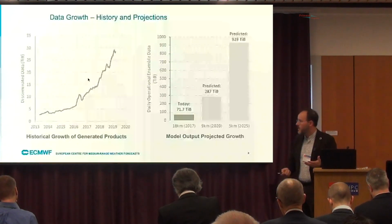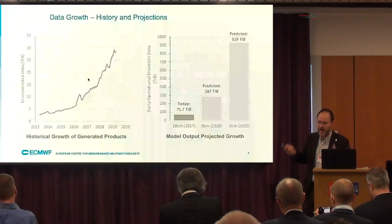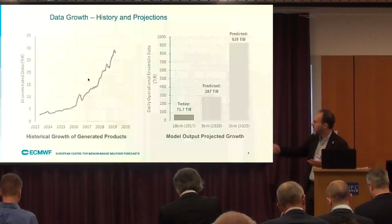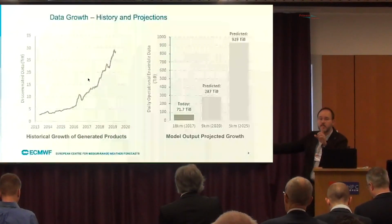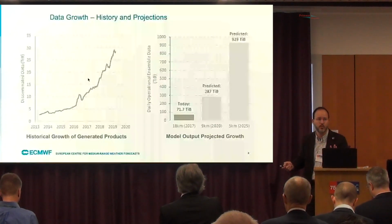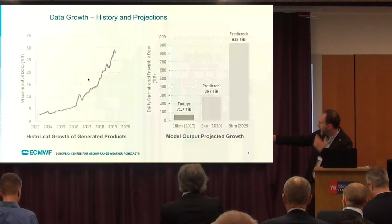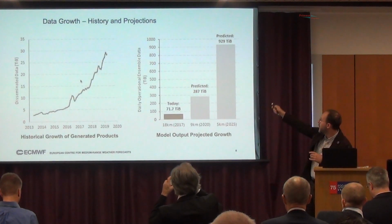And we have an issue with data growth because we grow our data sizes at about 40% yearly compound rate. So on average, every year the data sets grow by 40%. And you can see that on this exponential curve. This is just the products that we send to users. We send more or less 30 terabytes per day across the world, okay? And this is a growing exponential curve. And this is the projection of how the volume output just for the ensemble is going to grow in the next 6 years.